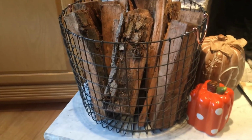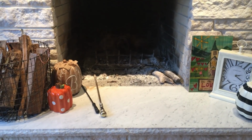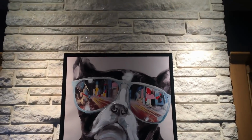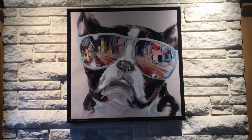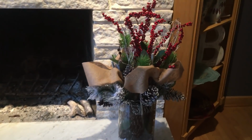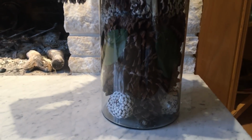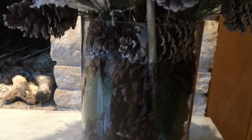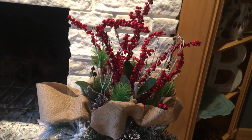This is here all year long with wood, and we use it to fill up the wood. And if you're a Facebook friend, you would have seen a fire lit, and this is my sweet little Banks, right? And the last few weekends I've been looking for a Christmas picture to hang here, but nothing has struck me. Okay, no big deal. Actually, I bought this year, so this is new to me. And I don't know if you can see it, but it's filled with pine cones and things. And then the greenery starts, and a burlap ribbon, and then nice red berries.